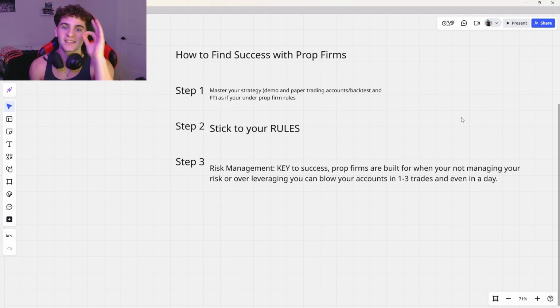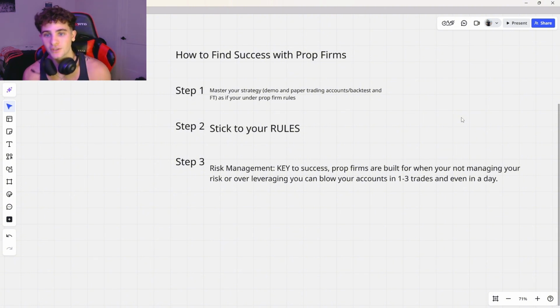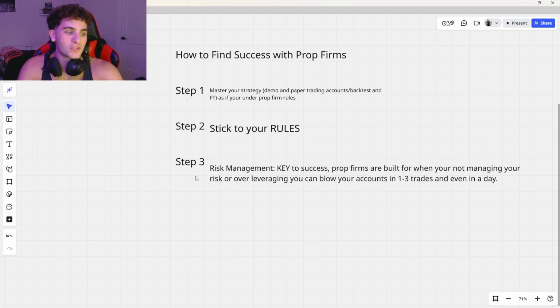Risk management. This is the key to success, especially with prop firms. Even live accounts as well, but prop firms especially because, again, they are built for you to lose off of your psychology issues, off of your over leveraging, over trading, anything like that. That is how they win. That is how they take your money for you. That's how you're going to blow 50, 100 accounts, and that's how you're never going to see a payout if you don't actually lock in and stick to your rules, master your strategy, and master your risk management.